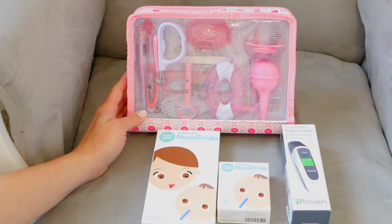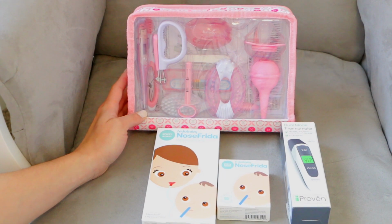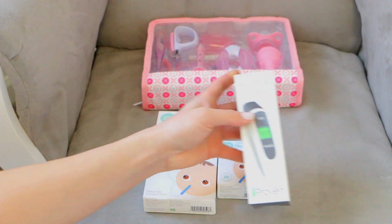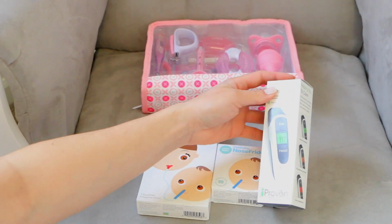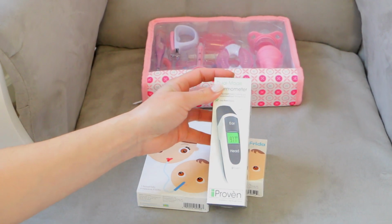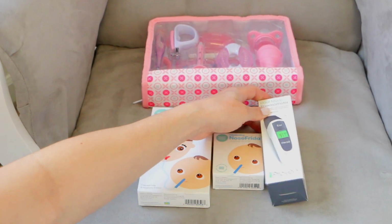But this grooming kit has everything like clippers, has a thermometer, brush. We did put on there a new thermometer because mine just doesn't seem like it's very accurate. The last time that I really needed it was when my son got really sick, last year, and he ended up in the emergency room. So I wanted to get a new one before she arrives.